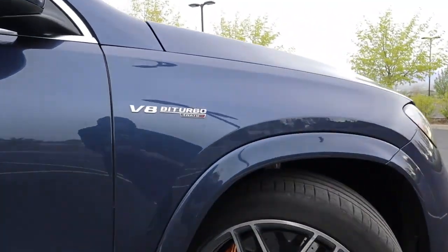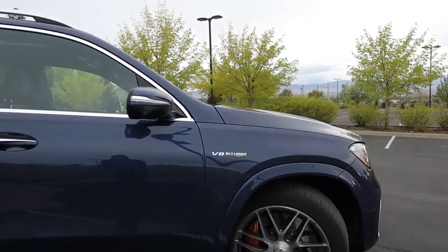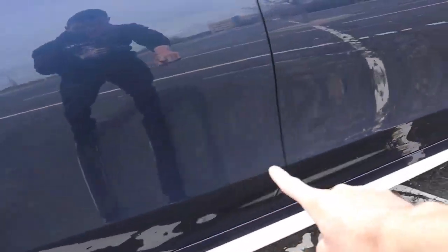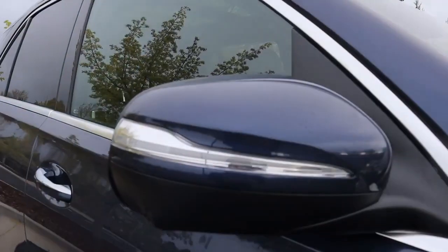Now, coming further back, you do have the V8 bi-turbo, and we'll talk about the powertrain here in just a few minutes. And then the rest of it is mostly unchanged. I do like the brushed aluminum look over here. Not too much of a body line that runs from front to back. It's not super aggressive on the side. You do have a small body line over here on the door panels. And then coming over to the top, you do have a brushed aluminum roof rail. Again, a little bit more of that chrome accents.